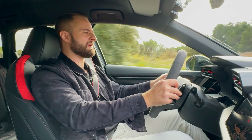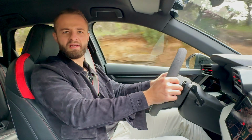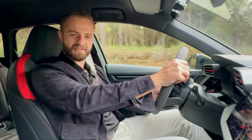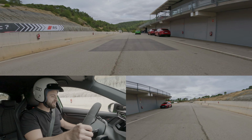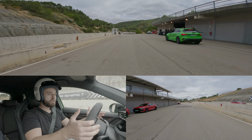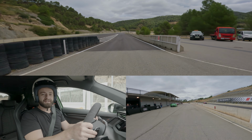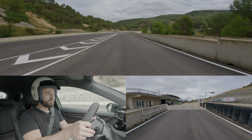Incredible job by Audi. But in all honesty, I think we should just skip this part now and go to the racetrack. So I'll see you there. All right, ladies and gentlemen, we're sitting in the latest Audi RS3 on a racetrack, which we're obviously going to check. So for that, without further ado, let's go.